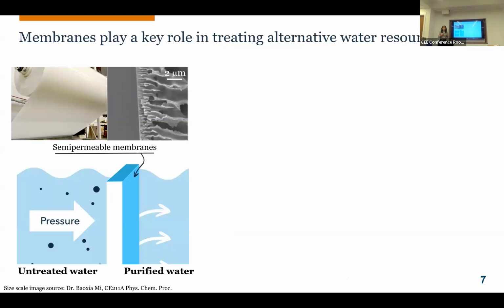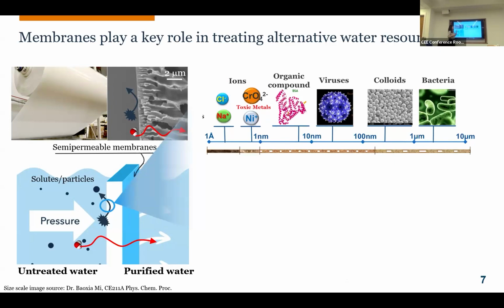This is where membranes come into play. Membranes are semi-permeable, meaning that they only allow water molecules to pass through while rejecting all the impurities we don't want from the water that we're treating. Depending on the design of the membrane, you can have different pores on the membrane surface such that they can reject all different sizes of contaminants in water.